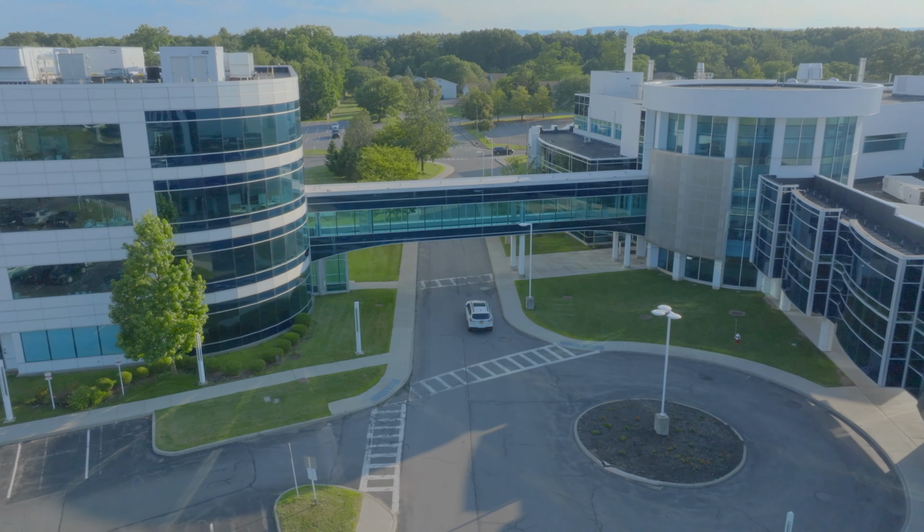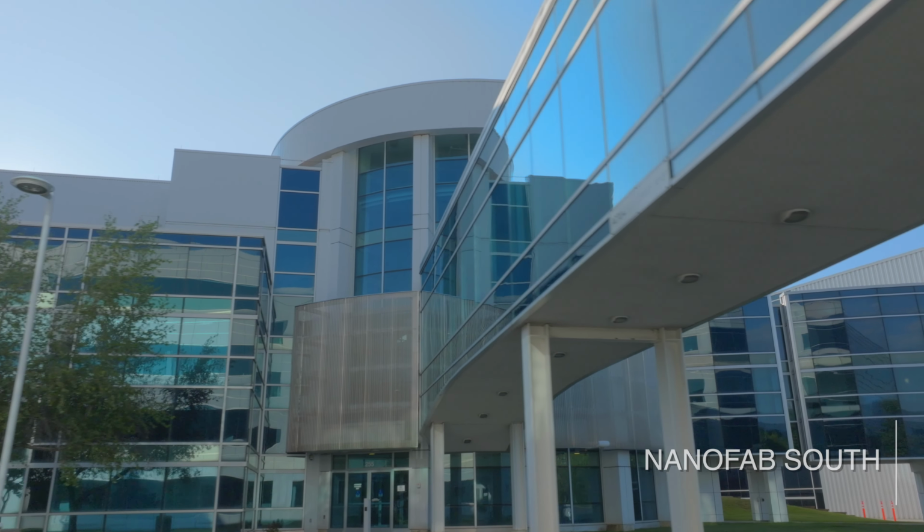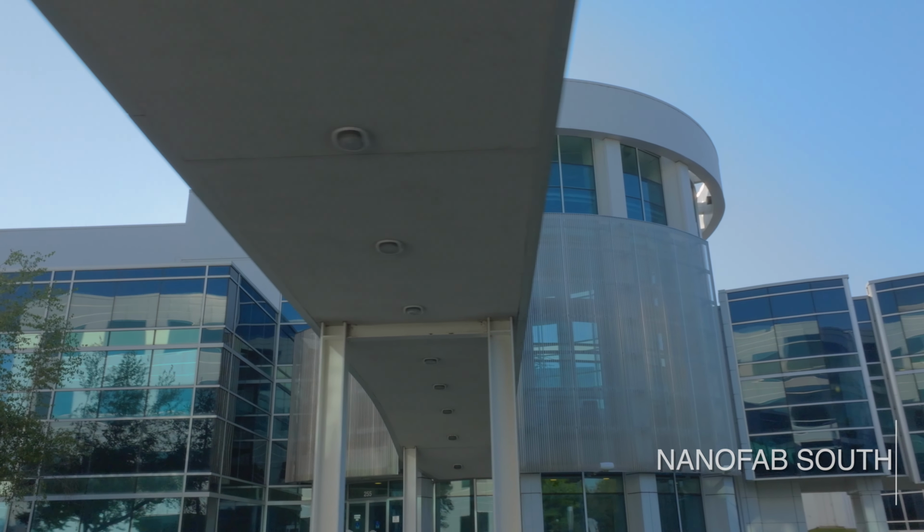Here we are in the link between Nanofab East and Nanofab South. It's one of the many links on site that connect the rotundas. Nanofab South is one of the earliest buildings on site. It houses many of New York Creates industry partners, including Tokyo Electron. Their TTCA is the largest technology development center for the company within the United States.